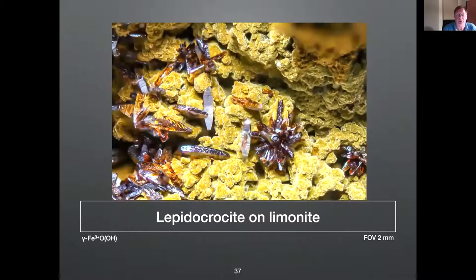Then lepidocrocite is a polymorph of goethite. It has a more reddish glare than goethite, and that can be a reason, though not conclusive, of course, for suspecting lepidocrocite instead of goethite. Besides the color, also the wedge-shaped crystal formation gives it away. And it may be said that good visible single crystals like in this one are not very abundant, normally they are just masses without good crystals. And the matrix here is limonite.